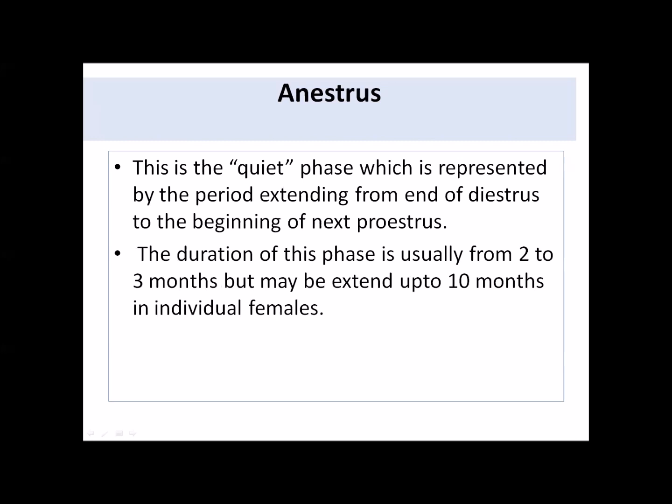Anestrus, as I told you, the word itself says absence of estrus. This is a quiet phase, represented by the period extending from the end of diestrus to the beginning of the next proestrus. The duration may vary from 2 to 3 months, extending up to 10 months in an individual female. That's why in the first chart, it was 9 days proestrus, 9 days estrus, 60 days metaestrus, or you can say diestrus, followed by anestrus of 6 months. So that is in the ideal condition.